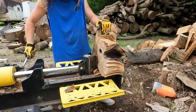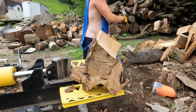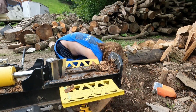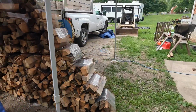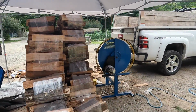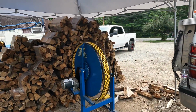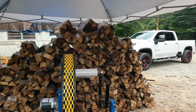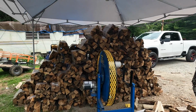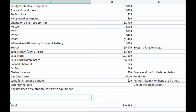Number 3, time is money when it comes to firewood. The fewer steps you have to take to get the consumer a quality product in the least amount of time is the main goal. Even if it's moving the bundler 5 feet closer to the truck when you're bundling, or getting the firewood closer to where you have to stack it, those extra 4 to 5 steps add a heap of time to your work in the long run.